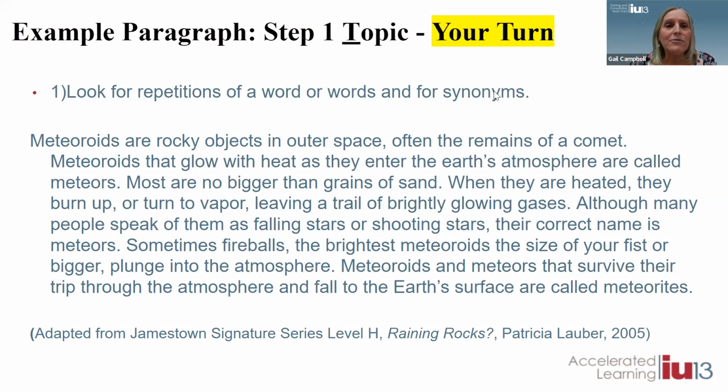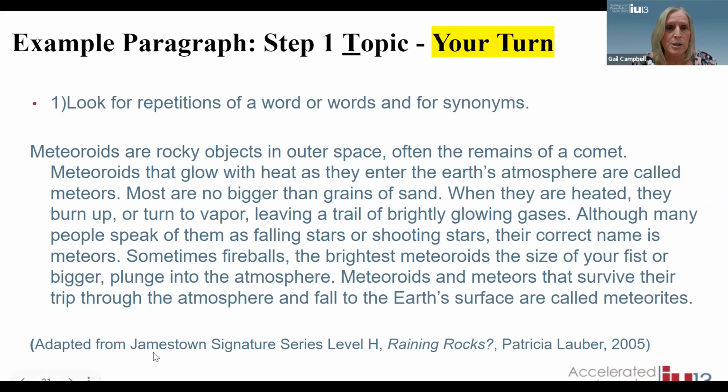Let's look at this paragraph. And as you're looking at it, you can even skim it for our purposes today. Look for repetitions of a word or words and maybe some synonyms. So go ahead and call out or write in the chat, what are some words that you see as repeated words? Meteoroids I see in the chat, good. Any other synonyms for meteoroids? Meteors, good.